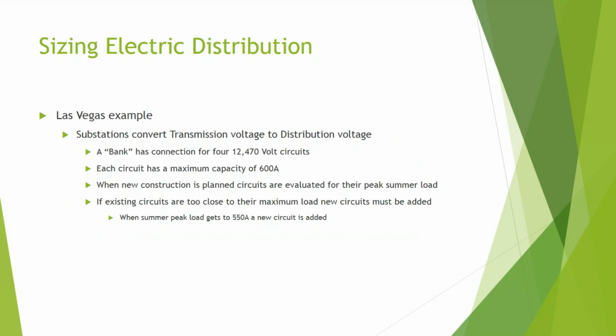Substations are where we convert that 138,000 volt transmission voltage to distribution voltage for the most part. Again, it varies quite a bit. For example, some very large customers will receive transmission voltage directly at their facility, and then they would own the equipment to step that voltage down to the voltages that they are using internally. Typically, this tends to be larger industrial facilities or here in Nevada, mines that will receive transmission voltage directly.